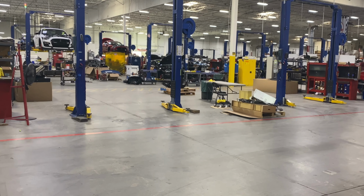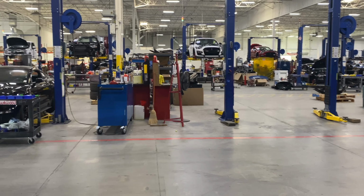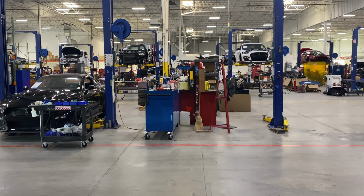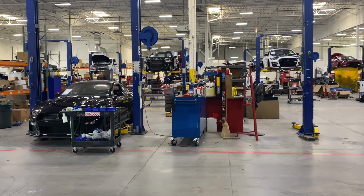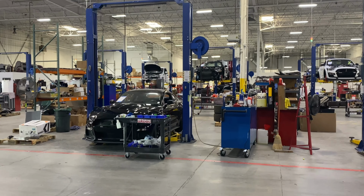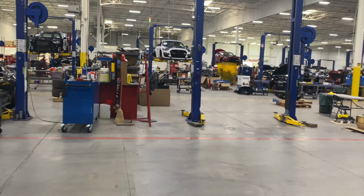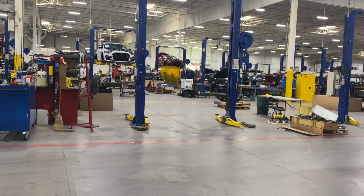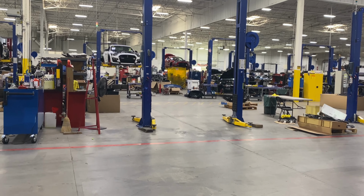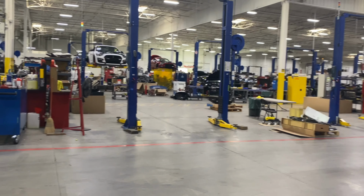When your car does arrive, it's assigned to one of these 26 lifts, and it's assigned to a technician. A normal kind of easy build for us would take about 30 days. The shop supervisor tells me if he's got 2 good techs and nobody interrupts them, he can finish a car in a week and a half. Now, when it does arrive at that lift, that technician owns that car. It does not change hands.